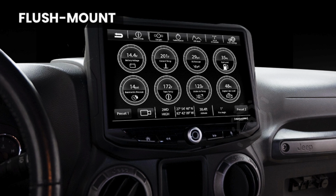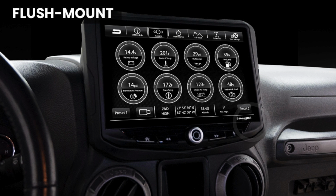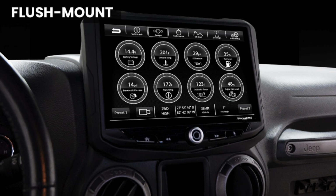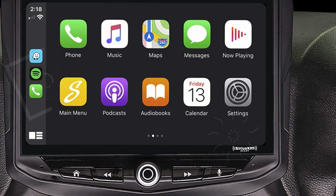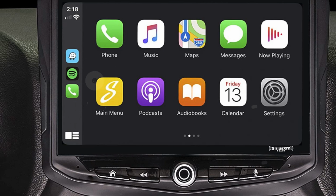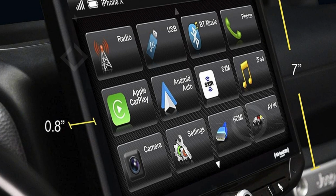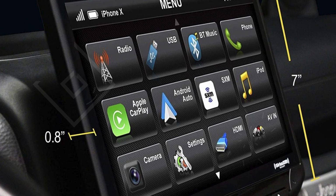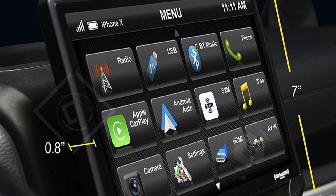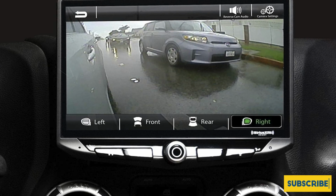In addition to these impressive features, the dual USB ports offer flexibility in connecting multiple devices, whether it's charging your phone or plugging in a USB drive loaded with your favorite tunes. The package includes the Stinger SR JK11H installation kit specifically for 2011 to 2018 Jeep Wrangler JK models, ensuring a perfect fit and easy installation. This all-in-one dash kit and interface simplifies the replacement process, saving time and effort.